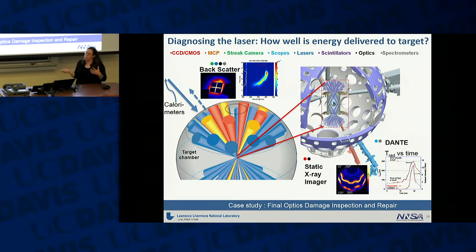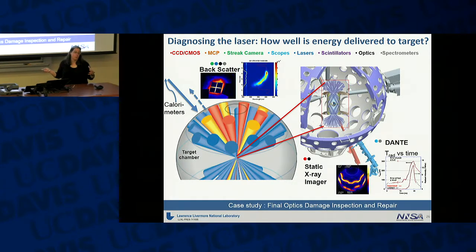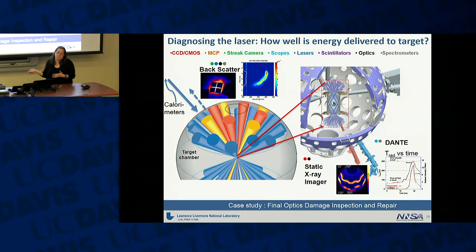So in this question of how well is the laser delivered to the target, the lasers come in and we do some calorimetry measurement to know how much energy comes in. But we want to know, does some of that laser energy actually go back? A lot of it does get scattered back up the beam line. So if the world's largest laser is NIF, the world's second largest laser is the energy that's scattered back and re-amplified. That can do quite a bit of damage, not to mention it puts energy not into your target. So we're interested in measuring that. And we have a backscatter measurement here where we have streak cameras looking back up the laser channel, and we're measuring the amount of light versus time that comes back up.